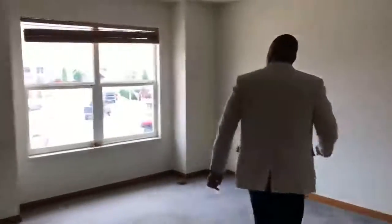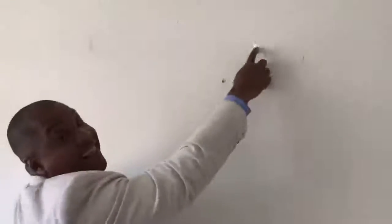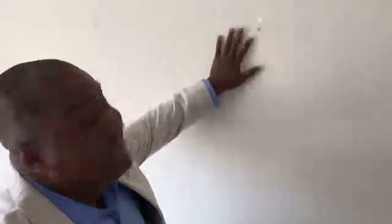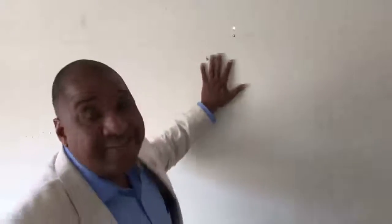on this property. I do want to point out one interesting thing we saw when we were walking through. Check out this hole here. Usually not a good sign if you can see daylight through your walls, okay? What this means is the siding has been taken off here. We saw this when we were walking through. Pretty big deal. The siding's gonna have to be redone.